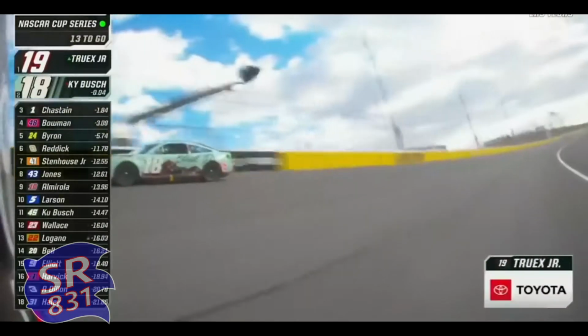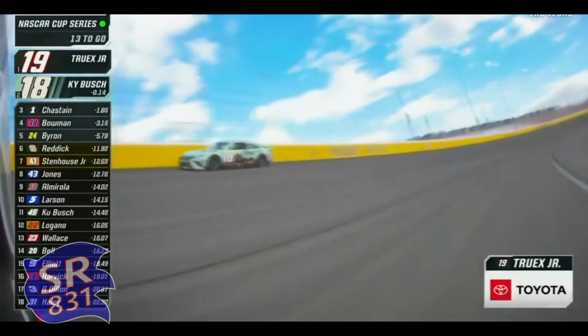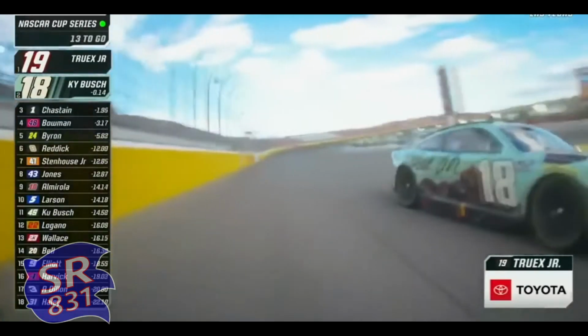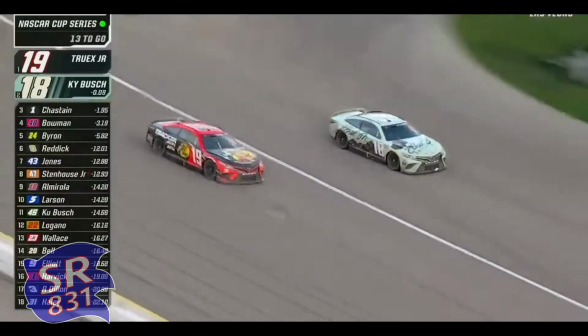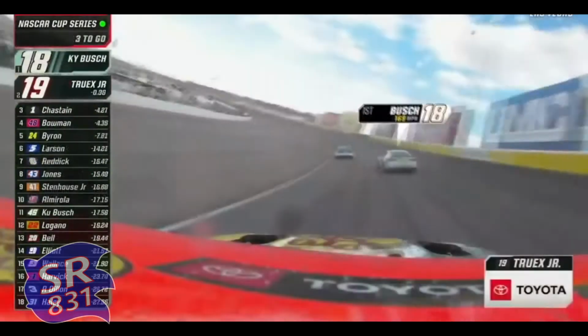Kyle Busch also made a comment indicating that the backup that he drove was just as good as the primary because of all the common parts and pieces in every car. At least that's what Bob Pockrass gathered from his comment, as he said everything's pretty much bought from Walmart. Yes, he literally did say that.